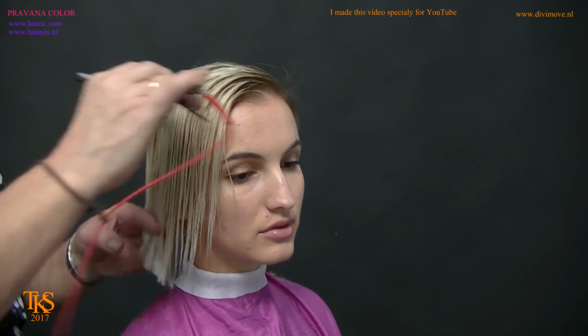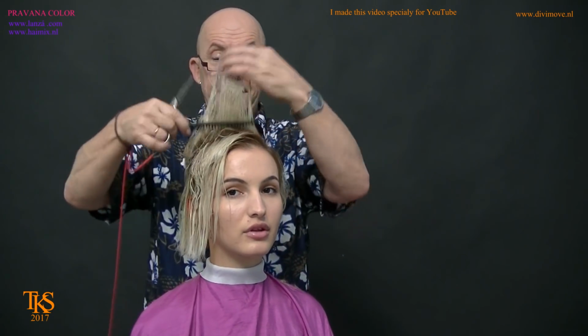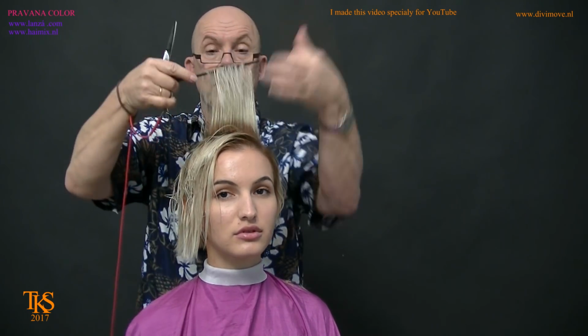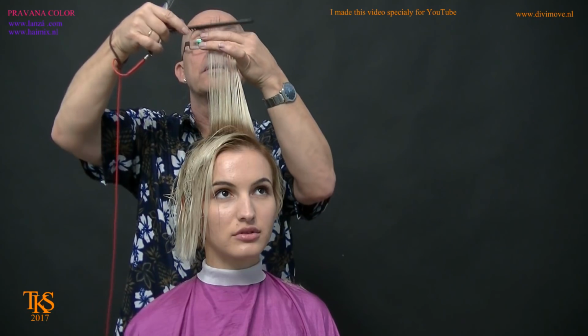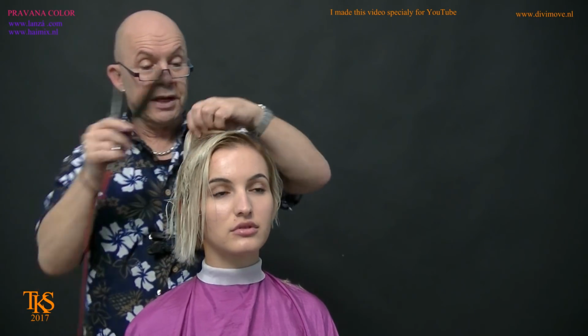Now I can lay the hair straight out and freehand style correct the line. Going to the upper hair. Just take off a small part.